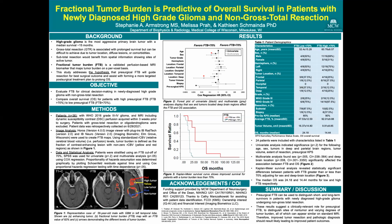Figure 2 shows a forest plot of the hazard ratios with a 95% confidence interval. Demonstrated by the 2 red asterisks, we found significance, p-value less than 0.05, in sex and tumors located in deep regions of the brain that affect the association between FTB and overall survival. After adjusting for age and deep brain location, we took a look at the Kaplan-Meier survival curve, which is shown in Figure 3. The red line is FTB less than 70%, and the green line is FTB greater than 70%.